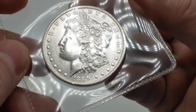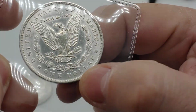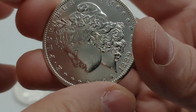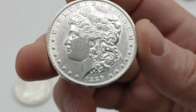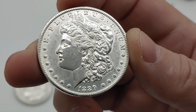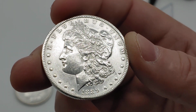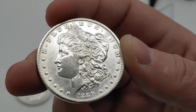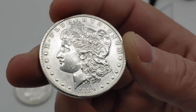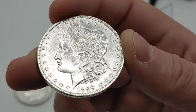All right, here's the next one. This is an 1889 and it is a New Orleans mint. These are a little different. So this is one of those coins that'll creep up on you. And when I say creep up on you, if you're trying to find a really, really nice one, it explodes in price. So the cutoff is about uncirculated. The higher grade about uncirculated is probably like 155, 160 graded, maybe 185 depending on the look of the coin.